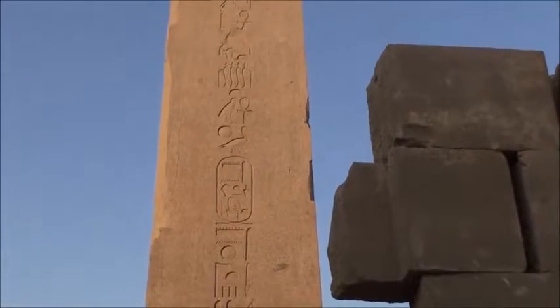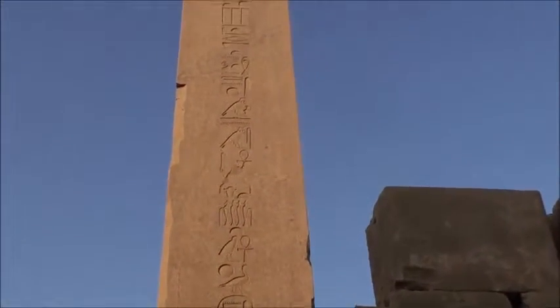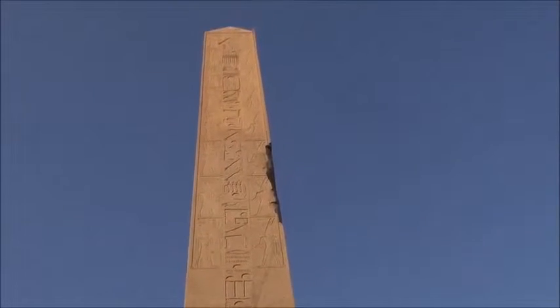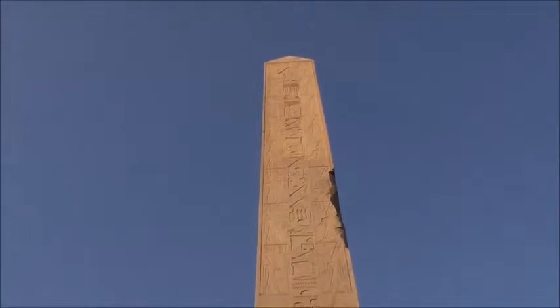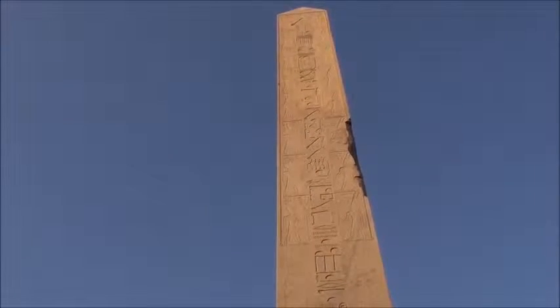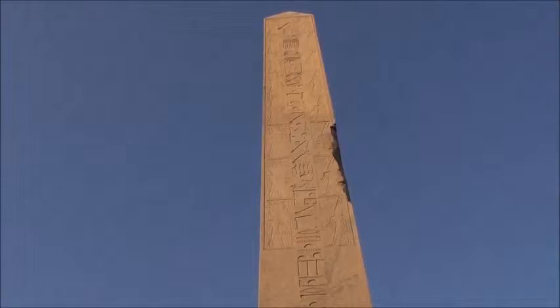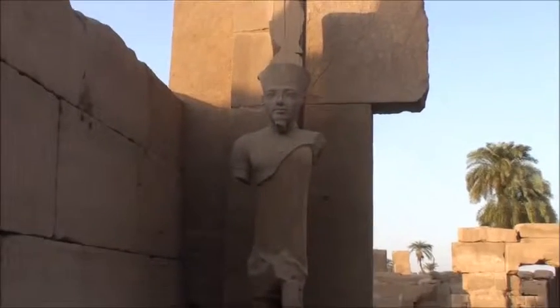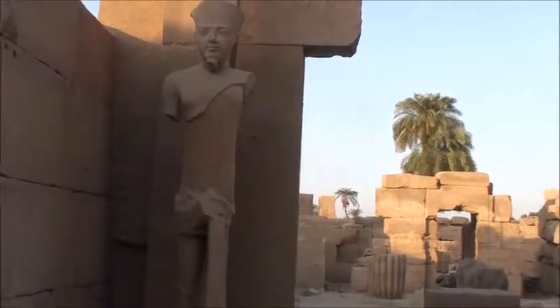On the other hand, she ruled for 21 years, and she represented herself as a man to control the country because in ancient Egypt. This obelisk is for Queen Hatshepsut, who became a pharaoh. More on that later. That's the god Amun and his wife.